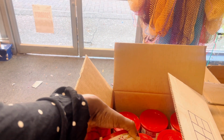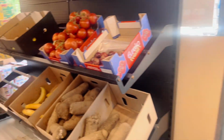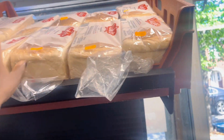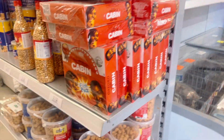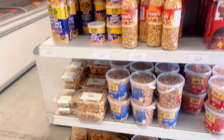So we actually have yams here. The yams are usually old yams, and this is agege bread. Don't try to press. So that's agege bread, fresh tomatoes. That fresh tomato I usually go to the fruit shop to buy too. And then you have our biscuits, our groundnuts, cashew nuts, and what have you. So these are great snacks, peanuts. Yeah, these are great snacks that you could just use and feel okay.